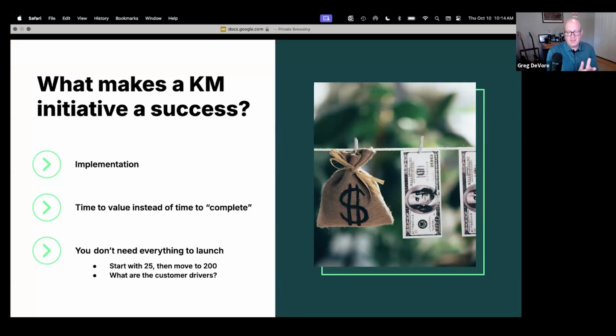And so if instead you focus on them, like here's our 30, 60, 90, 180 plan of how we're going to impact things and the metrics we're going to hit, then that's much more realistic. And you've got to have a strategy to do that.